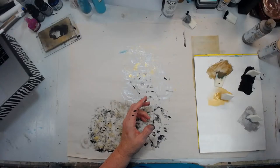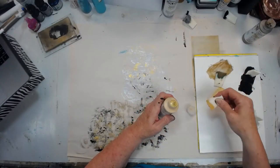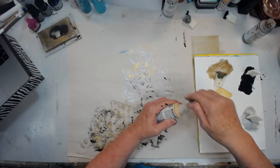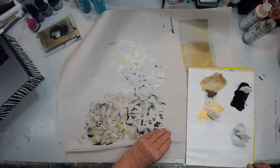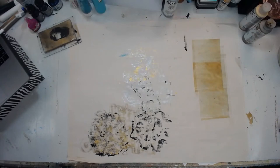That one's done. That one's done. I'll try to save this gold. All right. Okay. Whoops. Walking disaster. All right. Let me move this out of the way. And I'm going to bring back that board. And everything's laying loose on here. The papers are glued down.